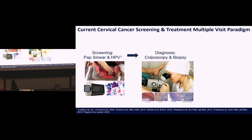If a woman is positive, she's asked to return for a second exam called colposcopy guided biopsy. And in this exam, the speculum is placed again. Acetic acid is applied to the surface of the cervix to highlight lesions. And then a gynecologist will view the cervix with this device called a colposcope that you see pictured here that provides illumination and magnification. If any areas look suspicious, then a biopsy is taken, and that biopsy again is sent to a pathologist to review.